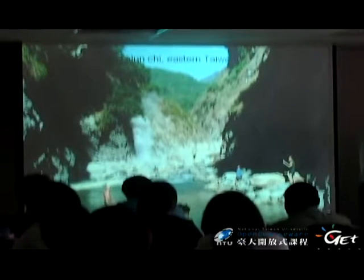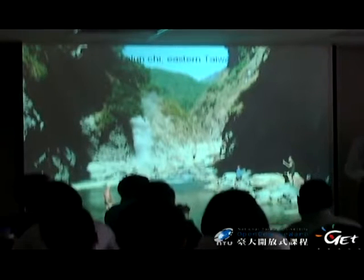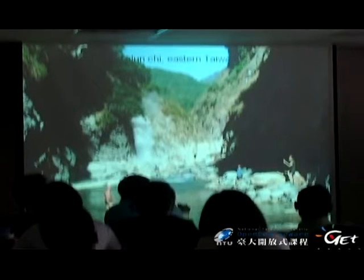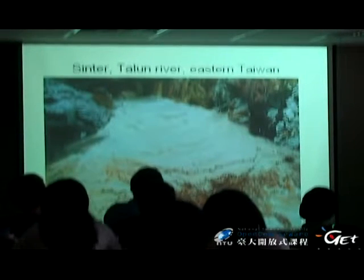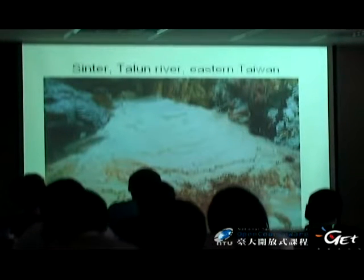In the movies, next to this, we'll show you a holistic view of the deformed island of Taiwan. Yes, it's beautiful, the sinter. And many calcium carbonates and, yeah.